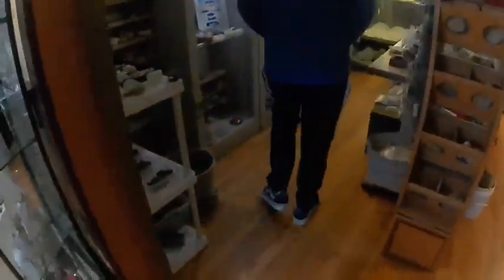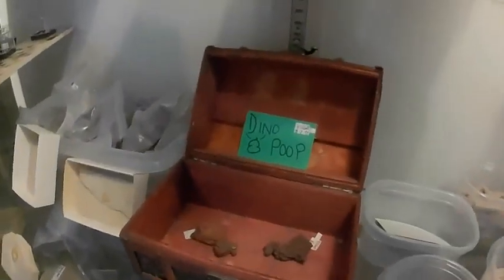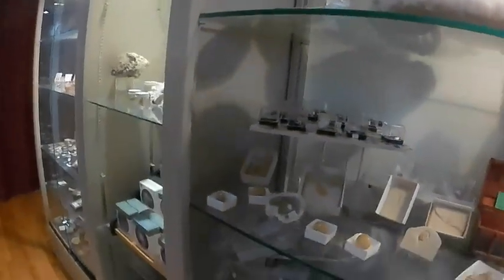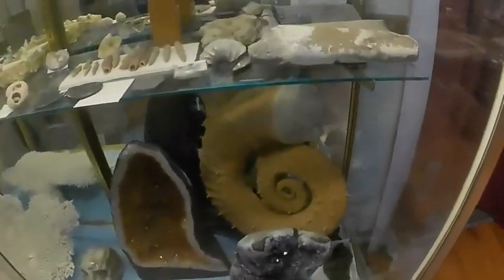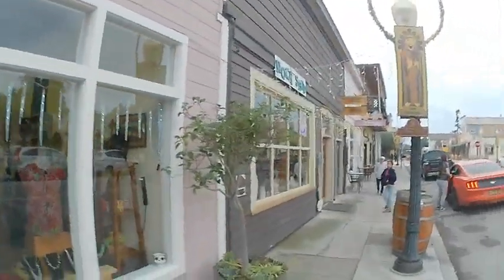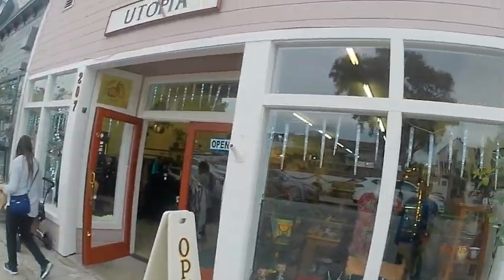Because I usually go for things that I don't. Hello, my dear. Dino boop. Lots of fossils in here. All right, so we just went into the rock shop, Jan's Rock Shop, and now we're going to go into Utopia.